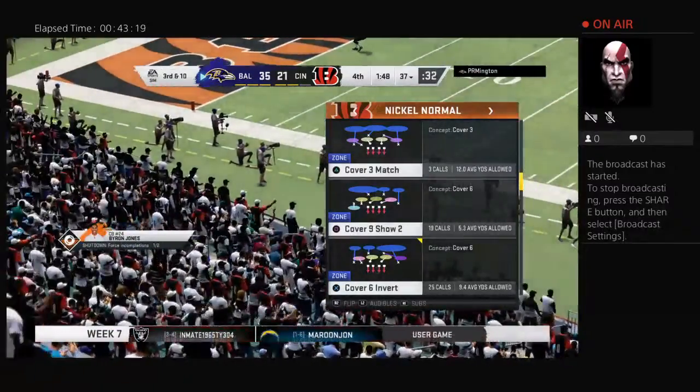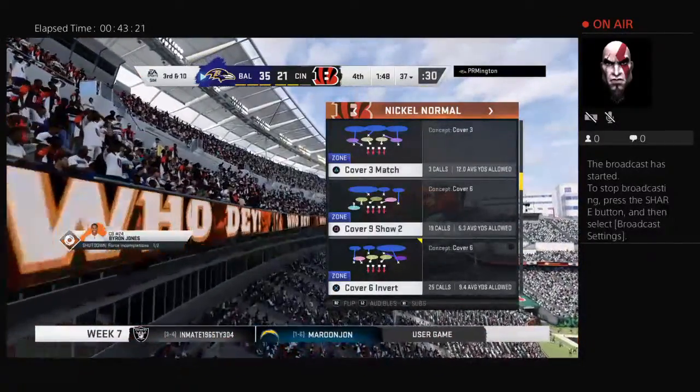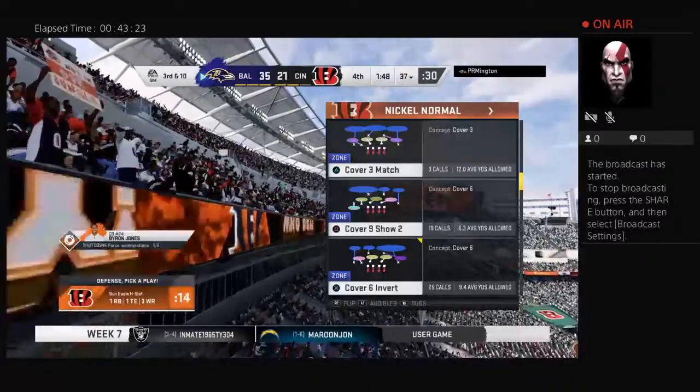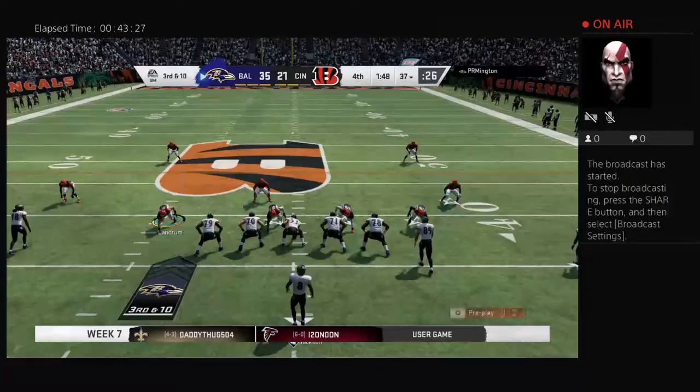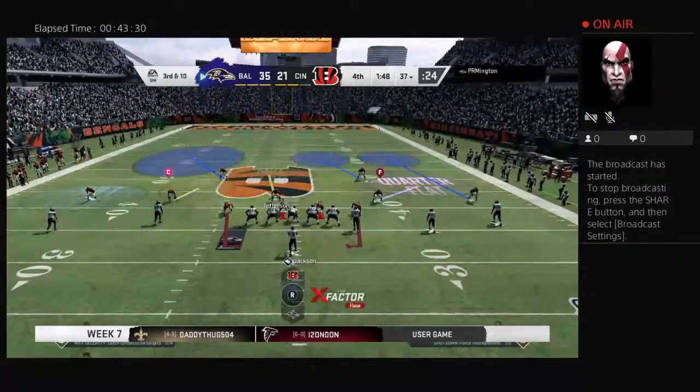Sure, that pass was incomplete as they made an attempt to get a big one downfield, but that's okay because the second part of that is if you don't get the completion, at least you've told the defense you're trying to stretch them out a little bit, and they may have to change accordingly.